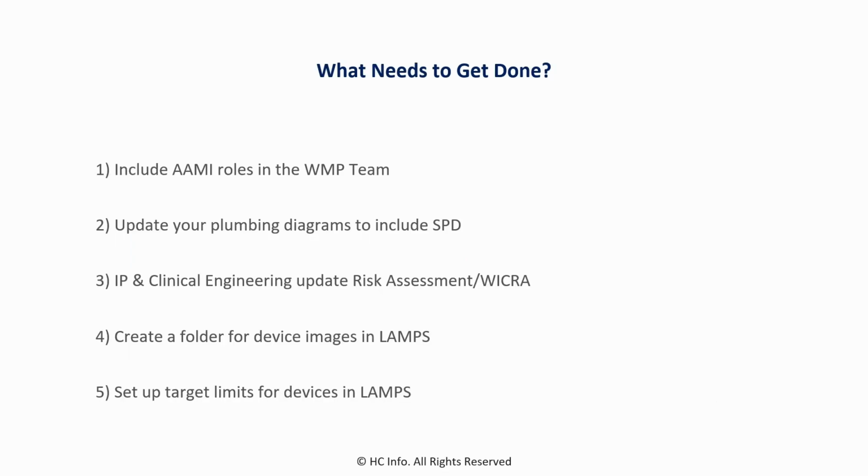So what needs to get done? If you want to move forward with getting set up for ST108, I think the first place to start would be to look and include all the new AAMI roles in your water management team. The AAMI standard not only has the water quality, but it also adds roles that need to be on the water management team. And you need to have a water management plan for any area that has this quality of water. So another thing you might want to consider is make sure that you have water management plans for your surgery centers, or even some of your outpatient surgery centers and other areas where you might have autoclaves or endoscopes.